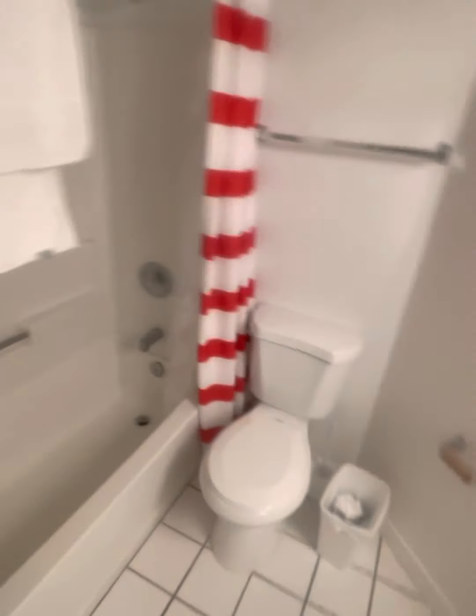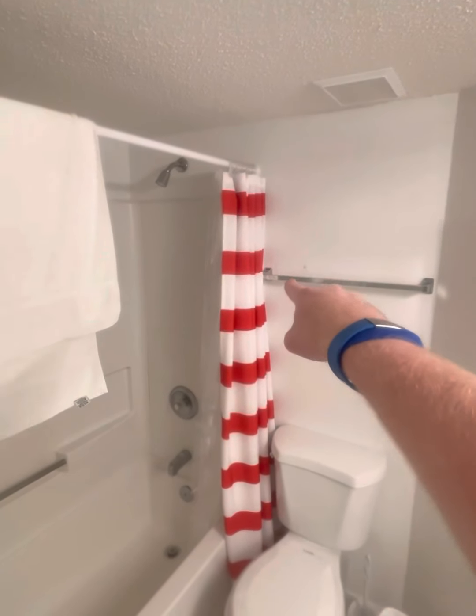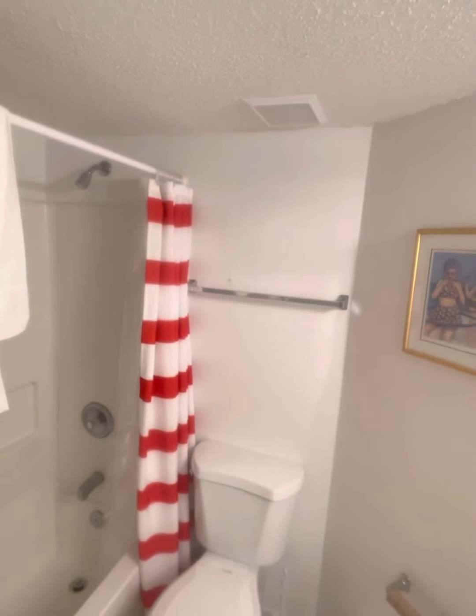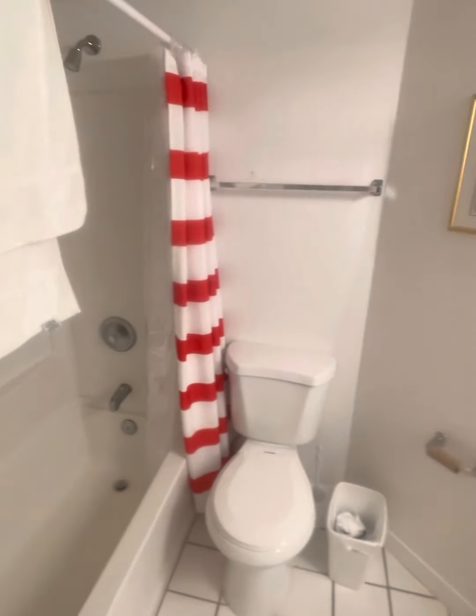Oh yeah, see, this is why the washer and dryer's in that bedroom back there, because they had to make this bathroom. If they had a laundry room separate, they wouldn't be able to put three bathrooms how they built this condo. That's really weird, but anyway, that's that. LED lights were nice.